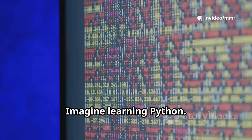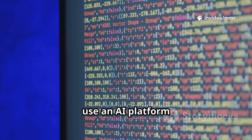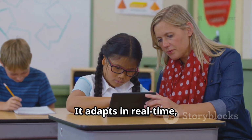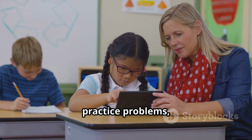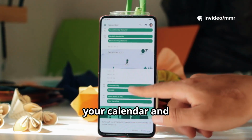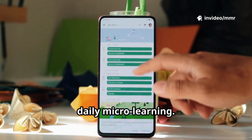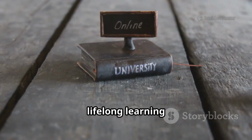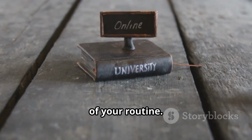Imagine learning Python. Instead of a generic course, use an AI platform that builds a unique curriculum for you. It adapts in real time, offers alternate explanations, practice problems, and project-based assignments. It integrates with your calendar and nudges you with daily micro-learning. Khan Academy and new startups are adopting personalized features, making lifelong learning efficient and part of your routine.